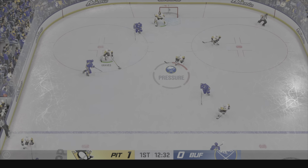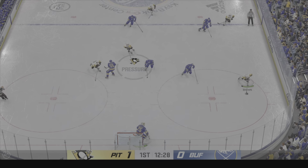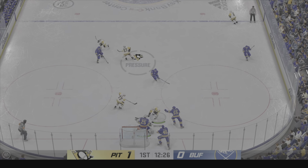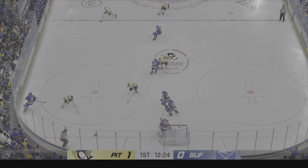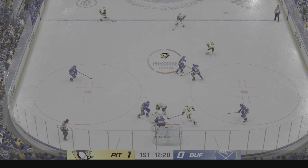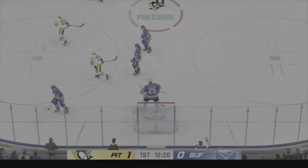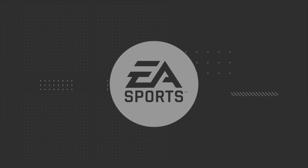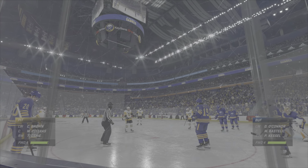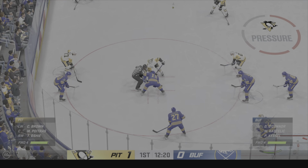Pittsburgh's got it in their own zone. Now a quick pass to Brown. Here's a chance to the middle, and that's intercepted. Dismiss that chance. The Penguins have it against the wall. Markstrom's gonna hang on for a whistle. More than half the period left to play. Pittsburgh's up one zip.